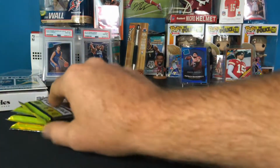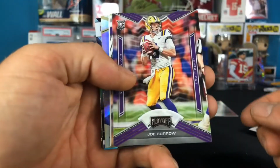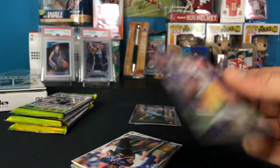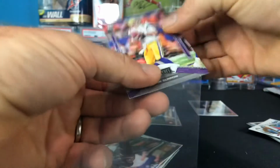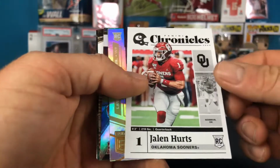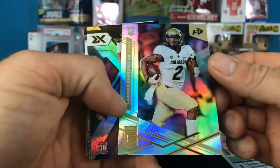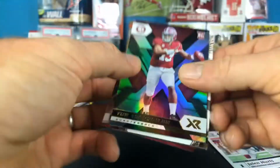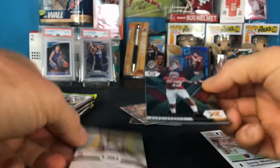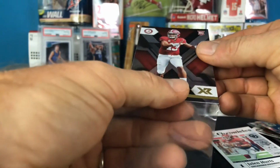All right. That is two packs down. So still looking for three autos. That's a good start right there. There's a Joe Burrow. So we'll go ahead and sleeve up old Joe. Got a Playoff. Very nice. All right, Jalen Reagor out of Prestige. Jalen Hurts out of Chronicles. Awesome. Laviska Shenault Jr. out of Elite. There is another Tua. Excellent. Out of XR. Very nice. Couple of Tuas. Take that all day long.